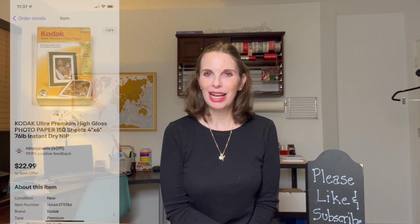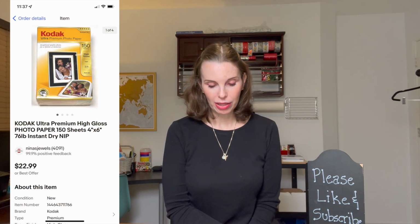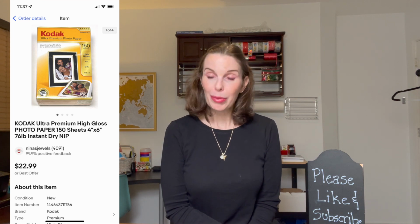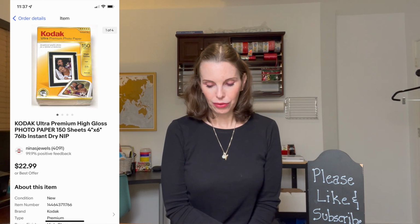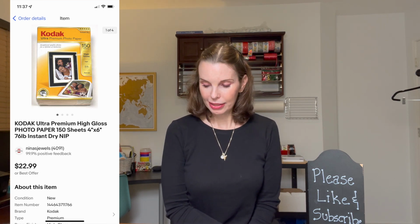Next up was a package of Kodak photo paper that we got at the thrift store. This we paid $1.35 for. It was brand new, sealed, and it sold for $18.38, and we got positive feedback on that.